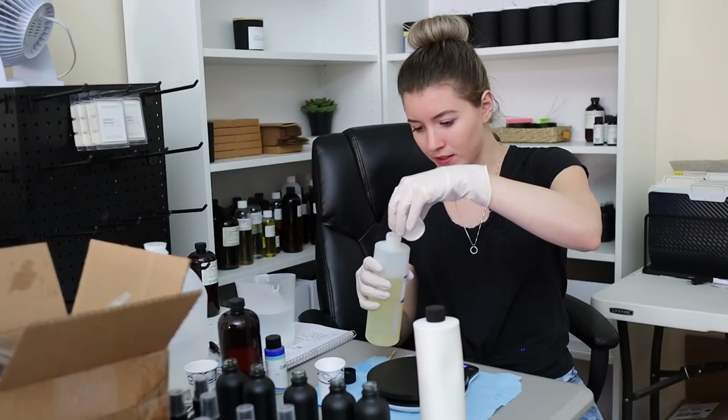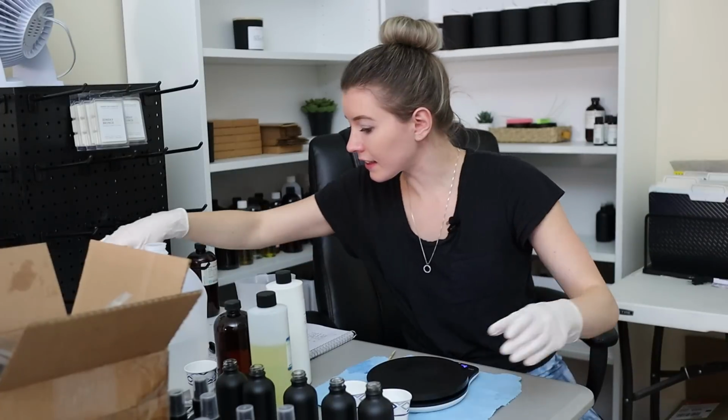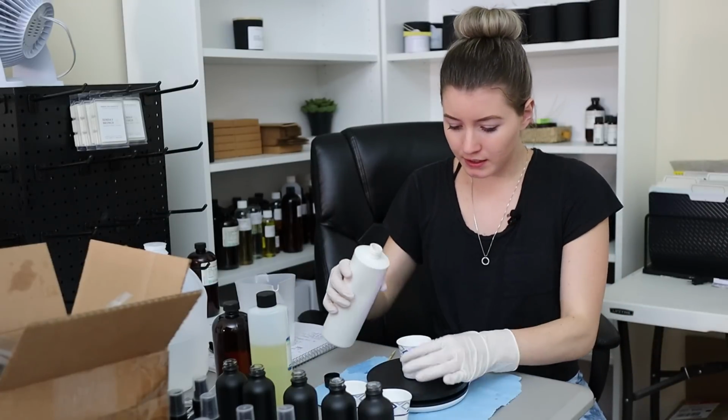And I always over pour. 5.7. Getting a little bit faster with this. And then we got Fruit Loops right here, 28 grams.